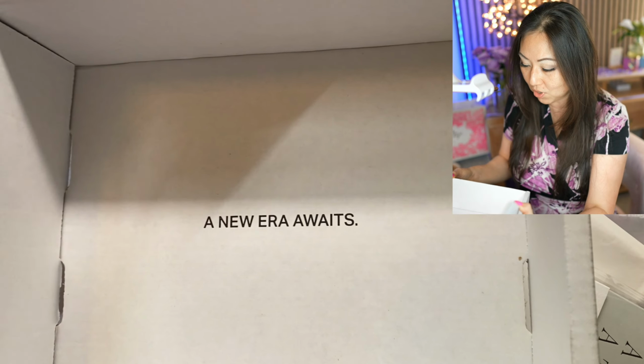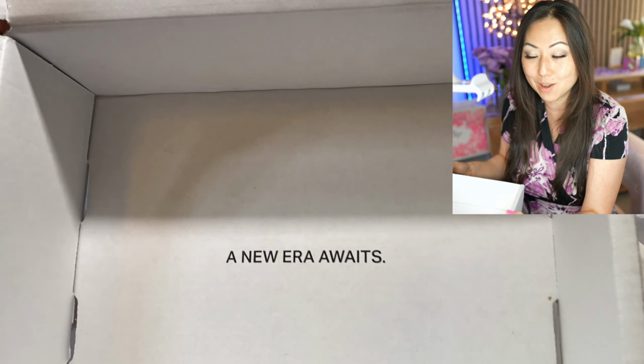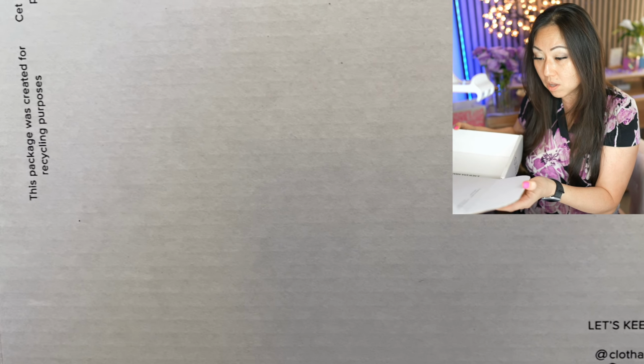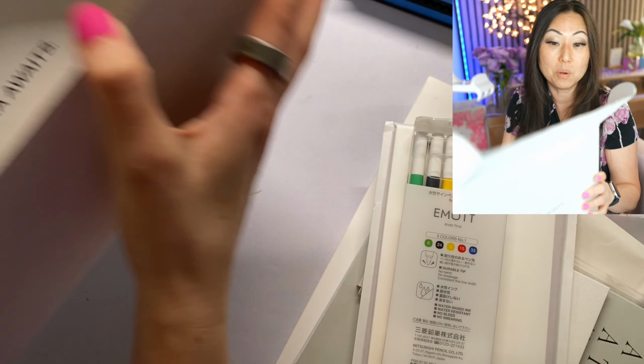Okay, so the box is very cute. It says a new era awaits, and it has a little social media symbol, and I guess that's it. So that's fine. Let's go ahead and check these out.